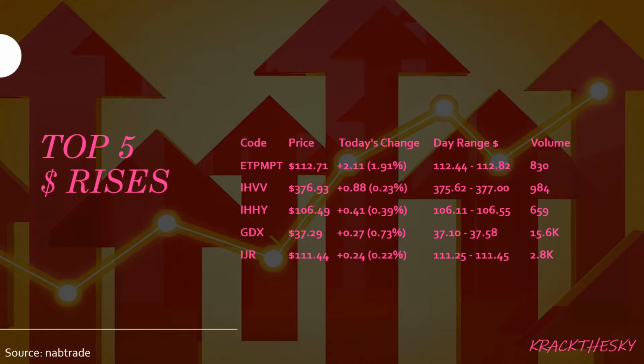I've looked over similar ones to this, but ETPMPT is the ETF's physical Platinum ETF, and like its cousin that we mentioned before, it's backed by a physical allocated platinum held by HSBC Bank in the USA. Now, this one's a pretty small ETF as well, so market cap of $1.7 million.